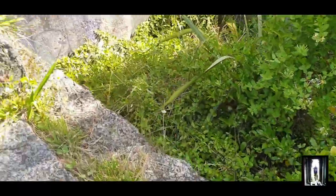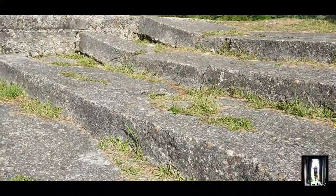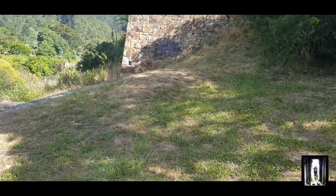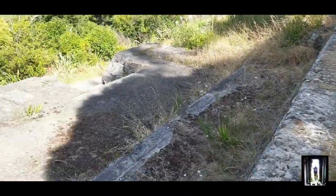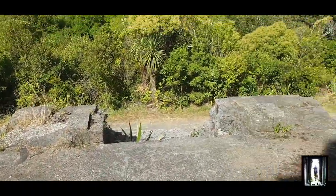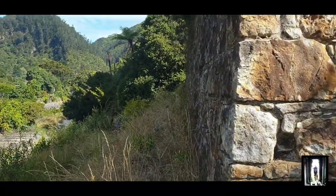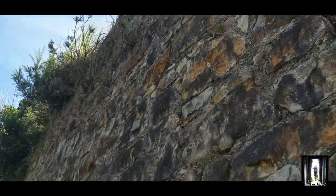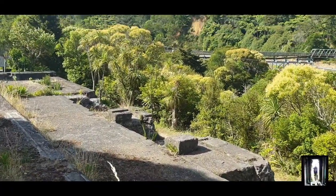Now, ghost town. Stairs have rather collapsed these days. Look at this wall, over 100 years old. Would have been a retaining wall to house the structure that once stood here for the gold mining on the river here.